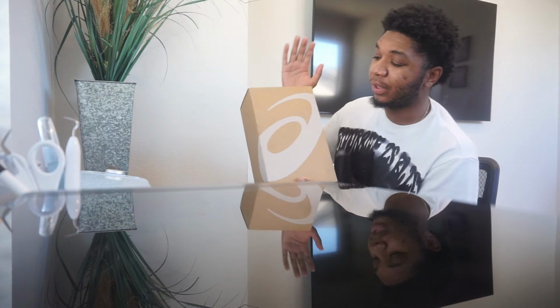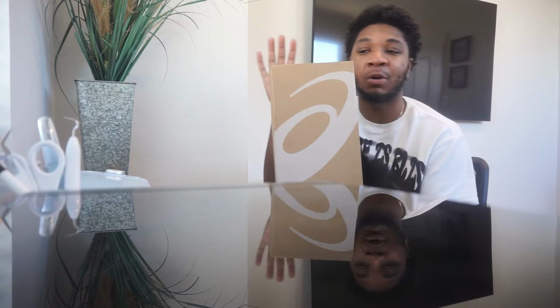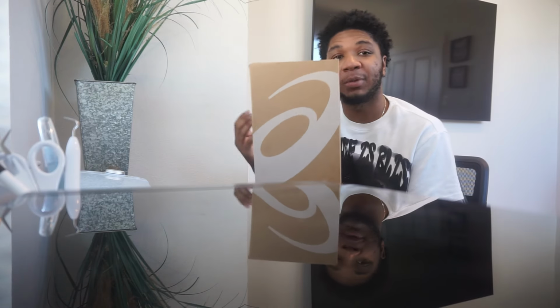So starting off with the box, as y'all can see, this big A logo, that's Asics. You know, usually a lot of people don't be talking about this type of shoe, and that's literally because nobody wanted this shoe literally a couple of months ago. Years ago, you always made fun of people with these shoes.